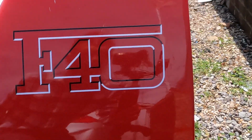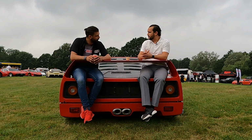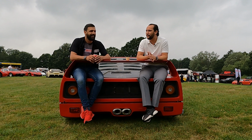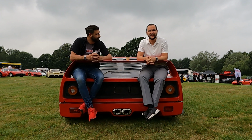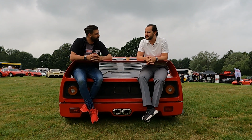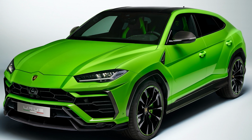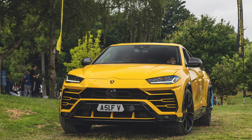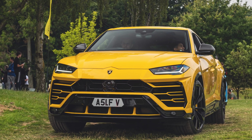What's on the horizon, man? What have you got coming? I want one of these. You want a Ferrari Rocher? No, but what's on the horizon? That's a big question. Maybe the Urus. The what? Maybe the Urus. I don't think there's anything more aggressive and beautifully ugly to play with.